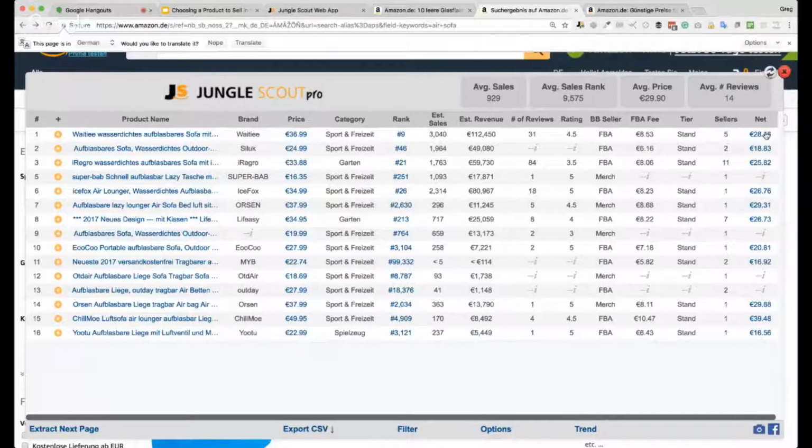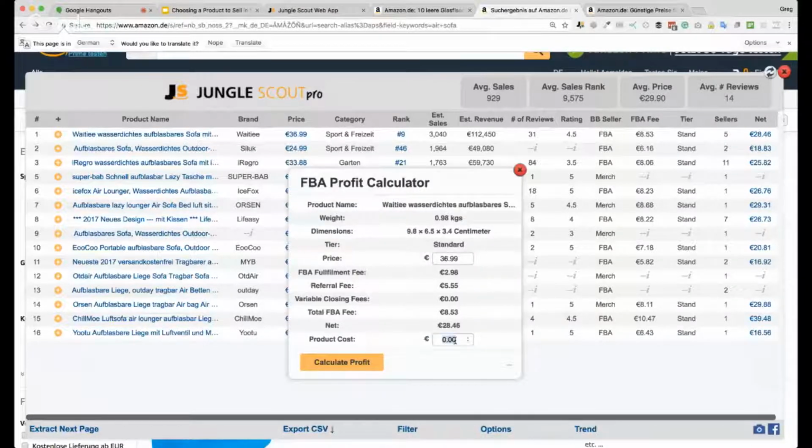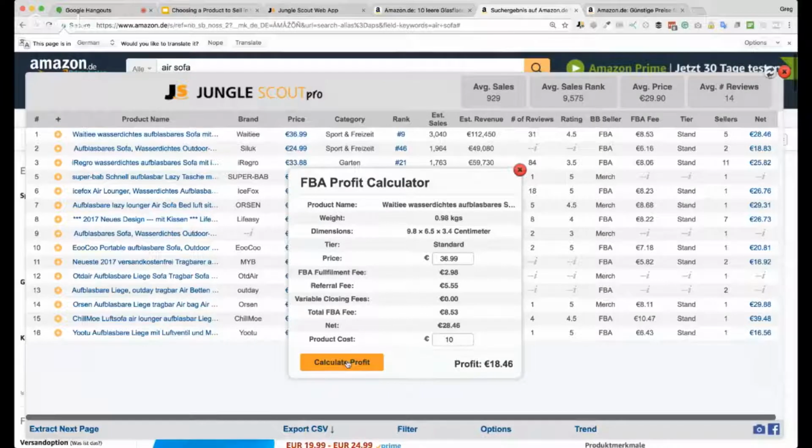After Amazon takes their cut, it seems like there's between 18 and 29 euros left over. So that's after Amazon fees. I have no idea what these cost to source, but let's say it costs 10 euros to source and land, that'd be like 18 euros profit. I don't know how much these are. Maybe they're 15 euros, but it seems like this is potentially a pretty lucrative niche to get into.